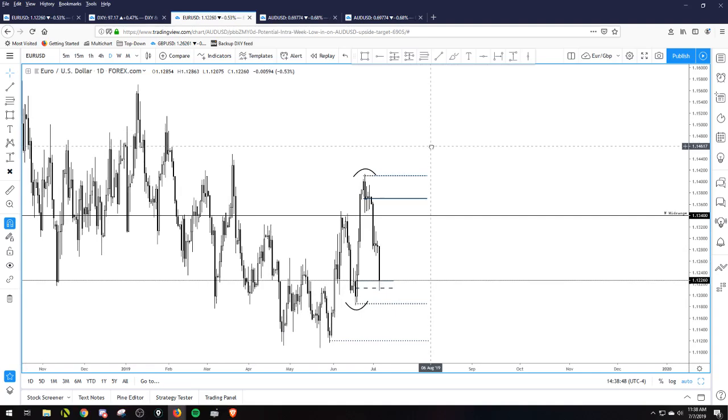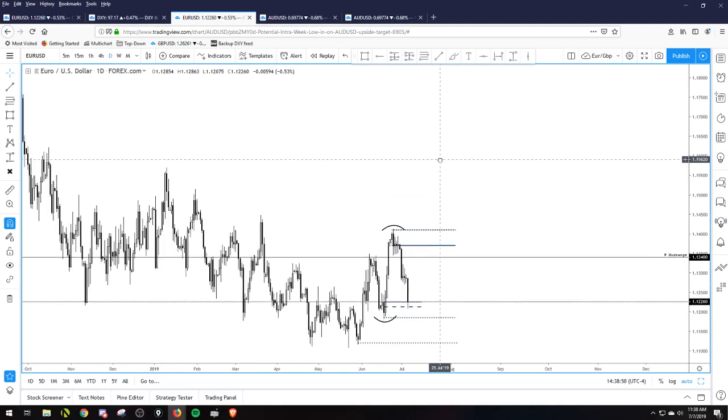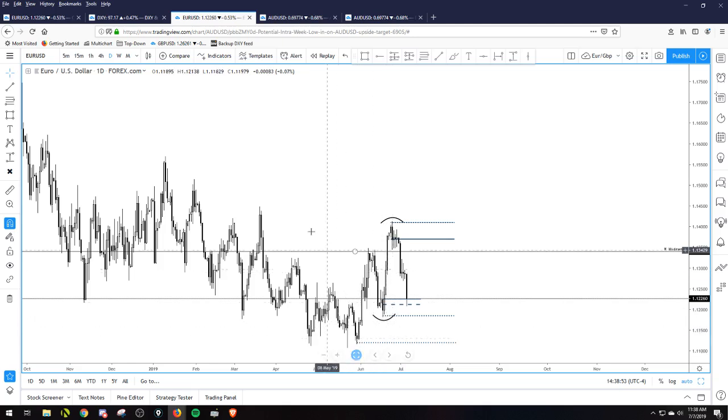On a more intra-week market structure, or on a daily market structure, look, we took out this low right here, and since then we've had a trend shift. So it takes out this high. This is your break in market structure right here. And this is all up to discretion too, you can be more conservative with this. You can say this is your break in market structure right there. But either way, you get a clean break in market structure.